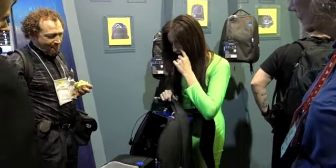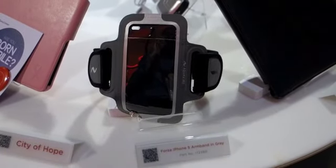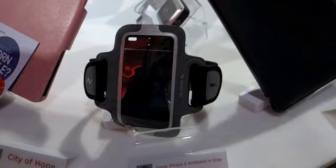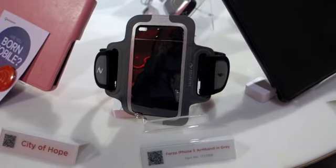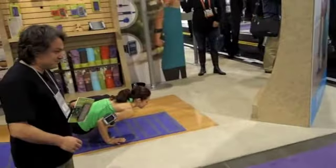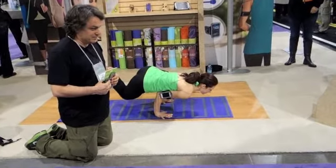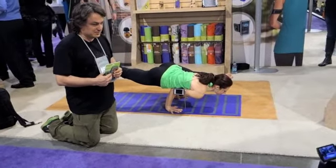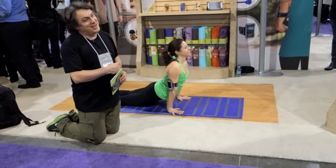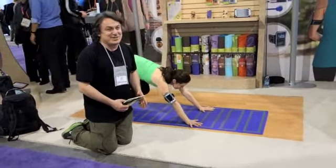This is the backpack for the modern age. Want to carry your iPhone on your arm? This is a Forza iPhone 5 armband in gray. This is for the 5, the new one. It's the bigger size. I'm not sure what this is exactly, but we've got a photographer and we've got a gal with her armband. Might be from one of the local Cirque shows, I'm not sure. She's got lots of wires.